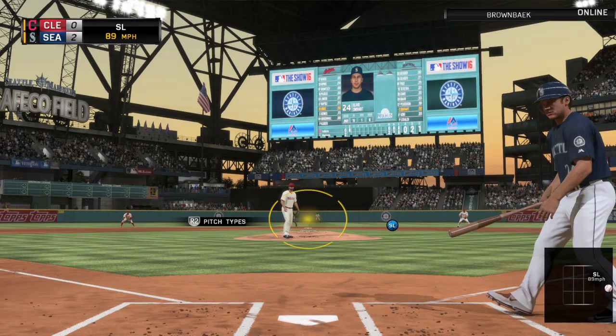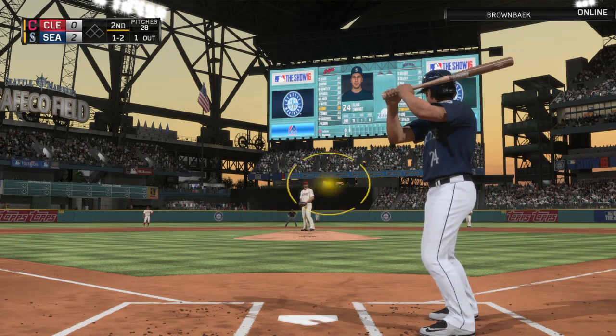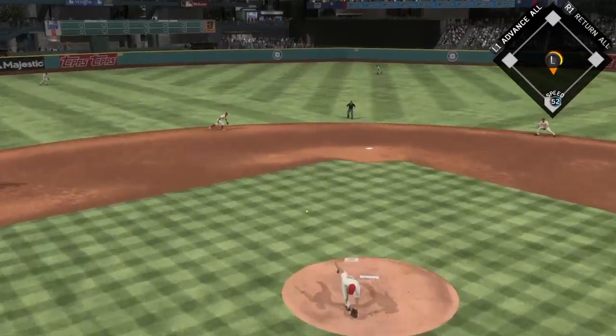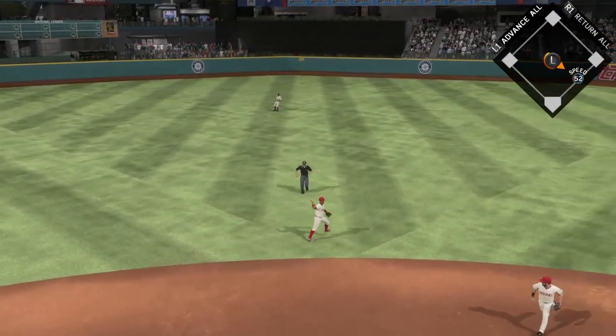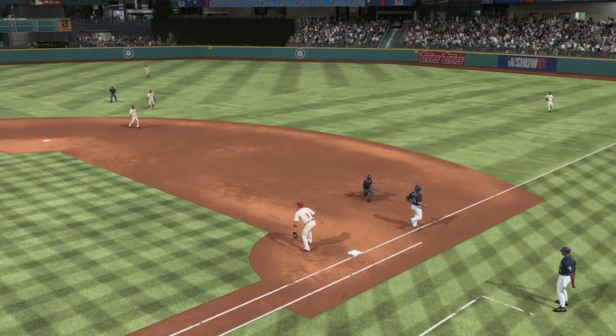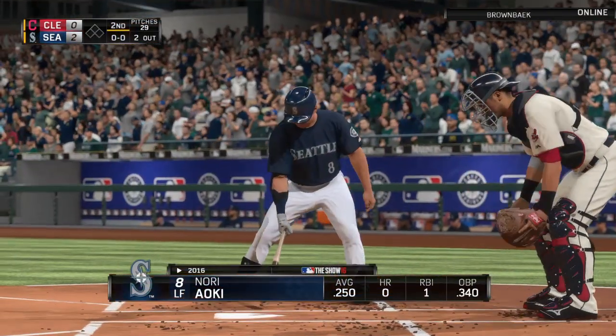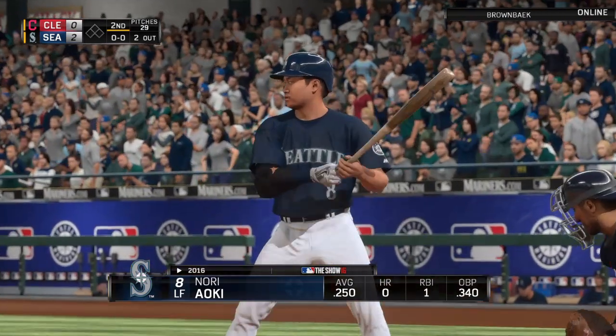Oh, and he dusted him off the plate that time. Some mind games being played now. It's 1-2. I'll tell you, he's already hit one guy, and he is not afraid to work inside. No, and as much as I hate to say it, pitchers have just as much right to the inside part of the plate as you do. And a throw to Pujols is in time for the second out.